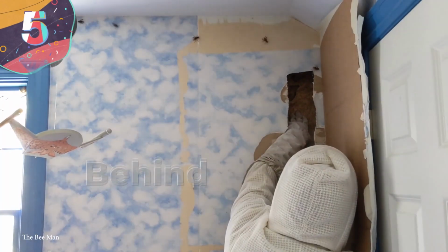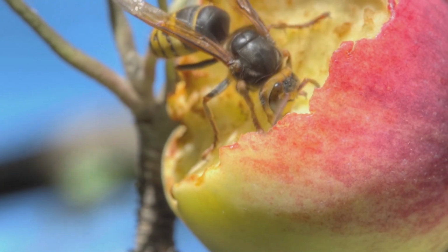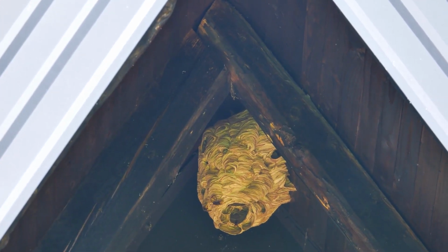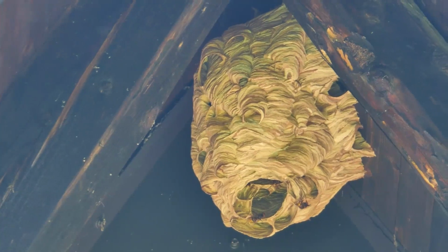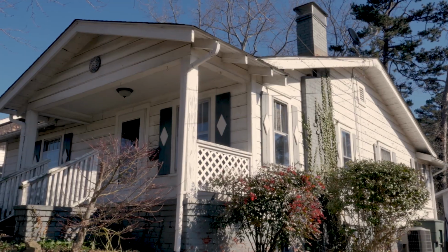Number 5. Behind the wall. Hornets like to build their nests in quiet, dark places, and while they're able to cover their structures in a paper-like substance to blot out the light, they prefer to choose a location that's in as much shade as possible. That's why they'll quite often establish colonies in human structures, like in the corners of a barn or a shed. But the family who owned the home in this video were in for a much bigger surprise.